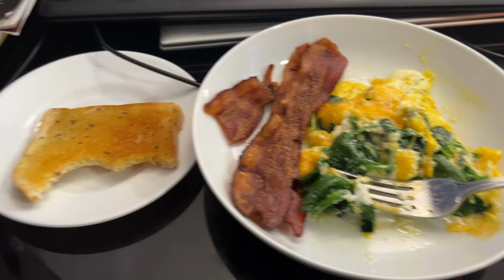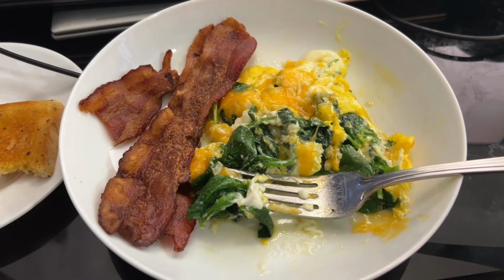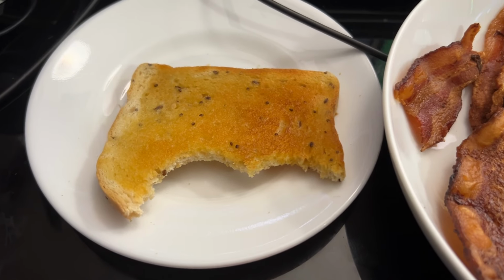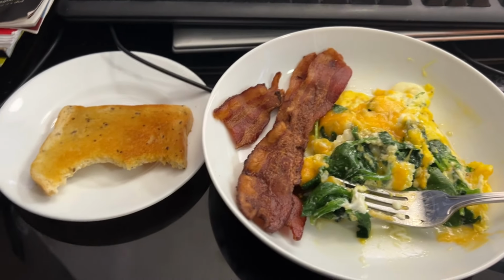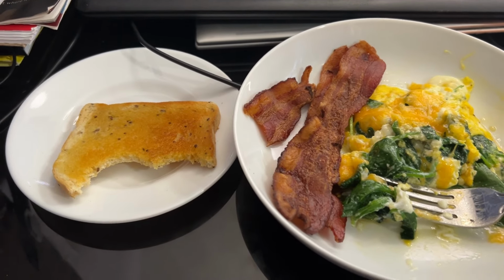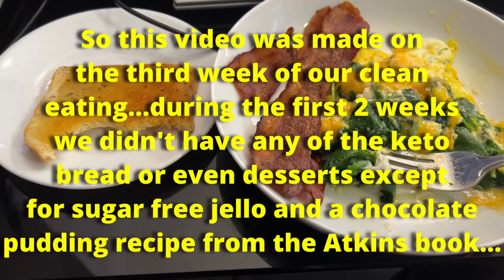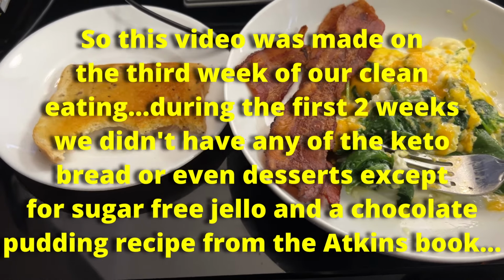All right, so this is my breakfast for today. Scrambled eggs with cheese with spinach mixed in with some bacon Sarah cooked a couple of days ago. And then this is some keto low carb bread that we've had. So we've been trying to eat really basic keto stuff for the last 2 weeks. We went to Vegas, did not eat keto.